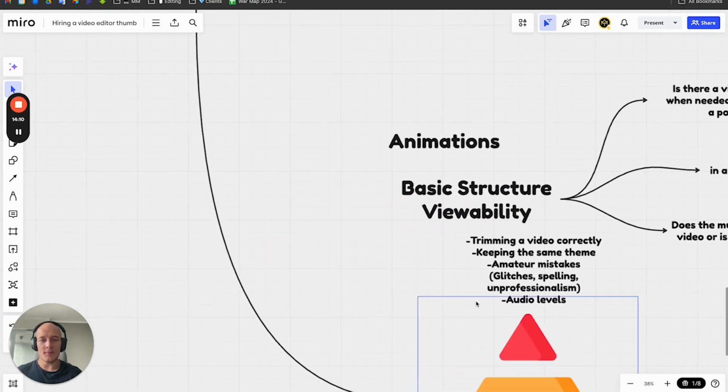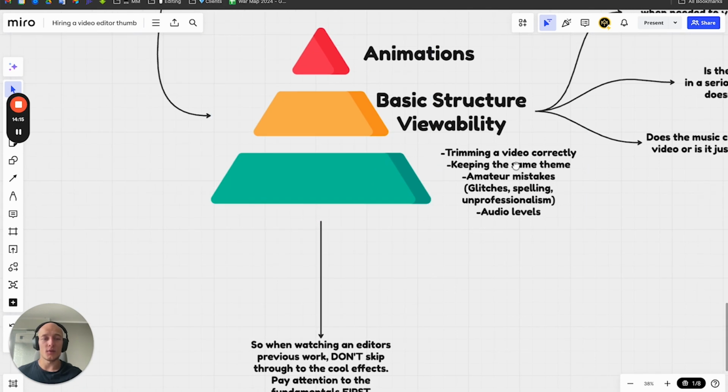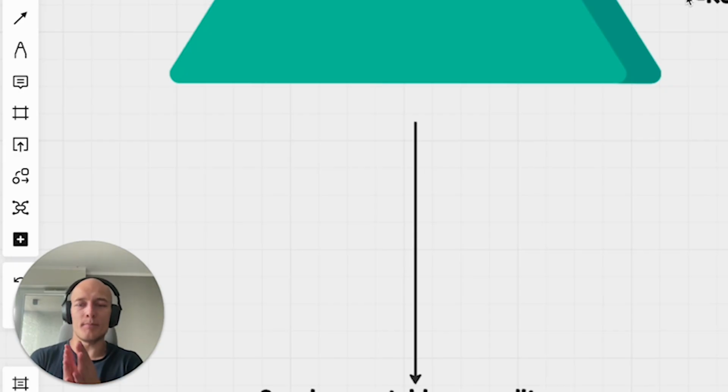I have this very basic pyramid over here, which consists of the foundation of the actual edit, right? Which is trimming a video correctly, keeping the same theme, and avoiding amateur mistakes like glitches, spelling, unprofessionalism, and audio levels. Those are the bottom of the pyramid. That's what you need for a video to actually just be viewable.